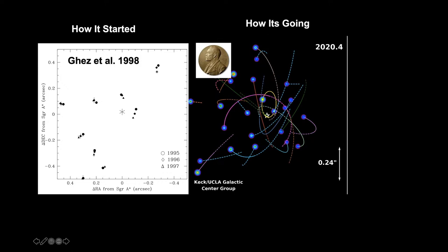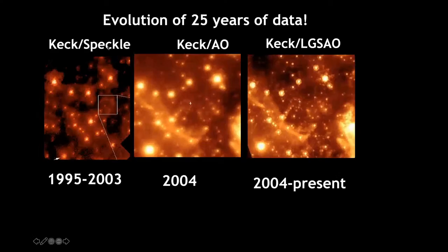about all this is just noticing the techniques and the data and everything that's changed over the past 25 years. Whenever I was there from 96 to about 2004, we had to use what was called speckle imaging. And let me tell you, in order to get this data, we would have to observe for about 6 hours throughout the night. That's only half of a night because the Galactic Center isn't up the whole night.